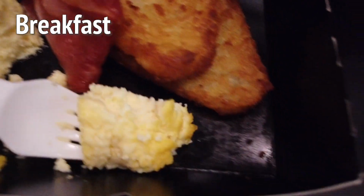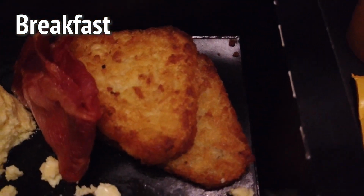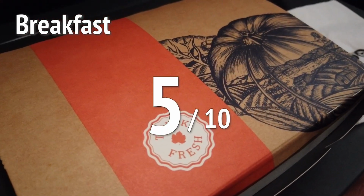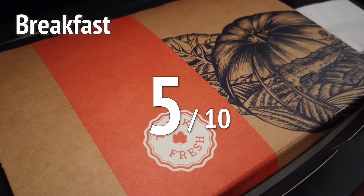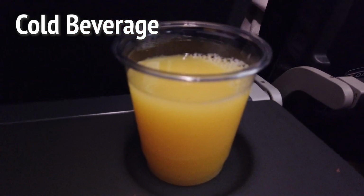Nothing I didn't already know. I mean, it was edible, but just wasn't great. And there was no bun. I'm gonna give this breakfast 5 out of 10. Ouch. Wow. I could see a few different juices on the trolley, as well as still and sparkling water.